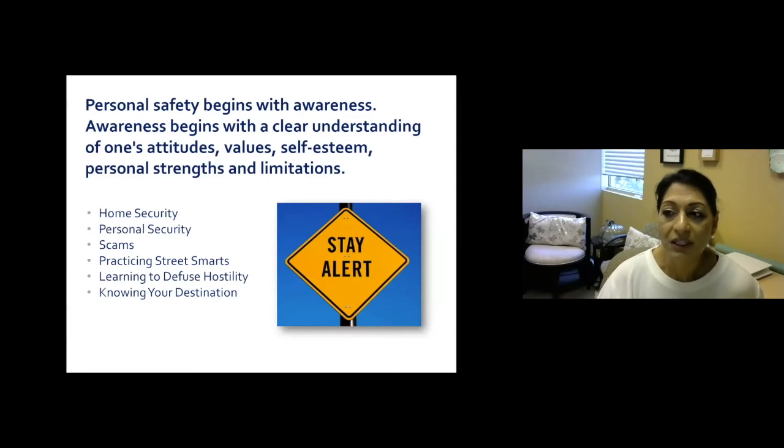Personal safety begins with awareness. Awareness begins with a clear understanding of one's attitudes, values, self-esteem, personal strengths, and limitations. So we are going to address home security, personal security. We're going to talk a little bit about scams, practicing street smarts, learning to diffuse hostility, and knowing your destination.